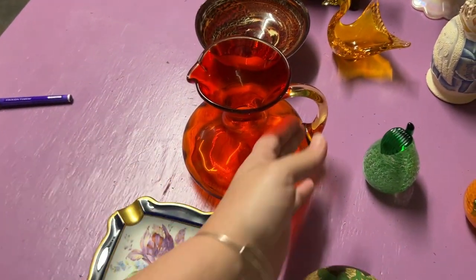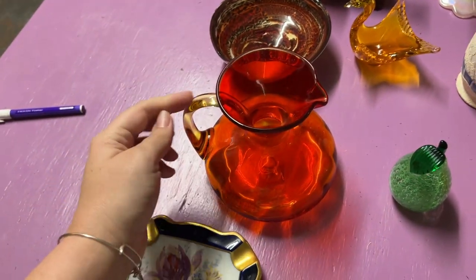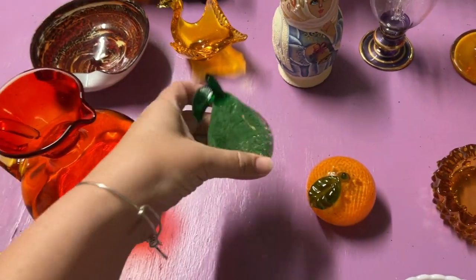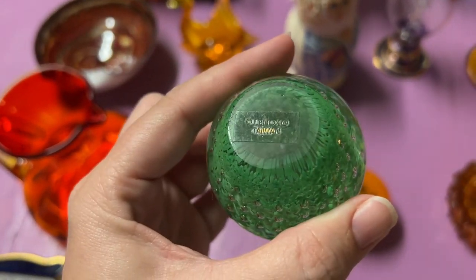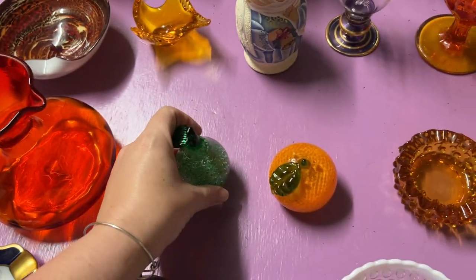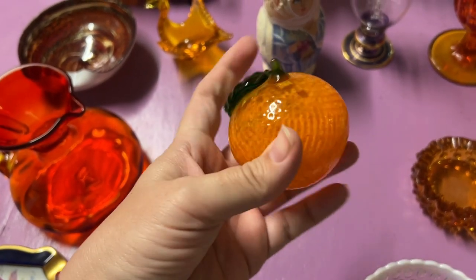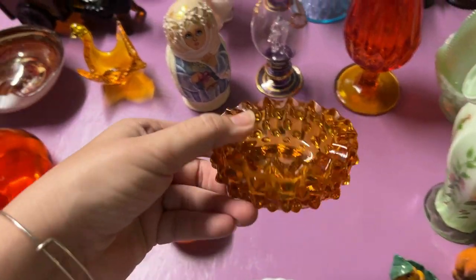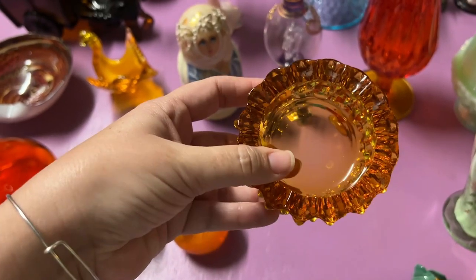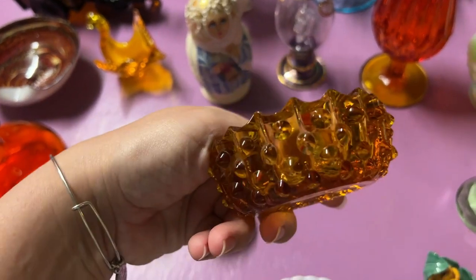Then we have this pretty, this is a bigger one, this little pitcher here. Amberina color. It does have a little bit of glow to it. Then we have two more paperweights. So the other day we had a pumpkin. This one also says Lenox on the bottom, if you can see that. This one doesn't say anything on the bottom. So we have an orange and a pear, and those will probably be offer up items. We have this cool amber hobnail. This was probably a little ashtray. It's too small to be a coaster, too thick, you know?